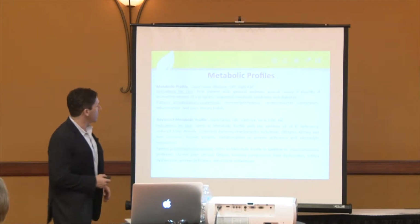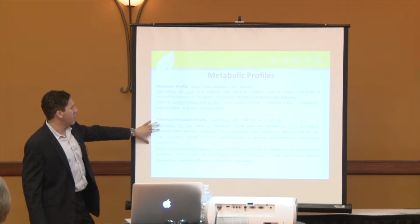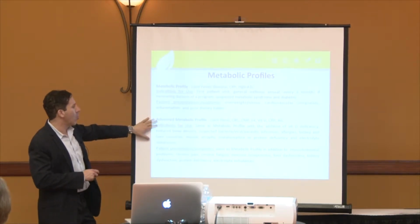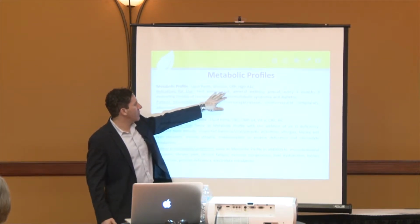Okay, so I just want to skip over this one because it doesn't even provide a report. If we want to talk, we'll talk about the second one, which is the advanced metabolic profile. When do you use this second one? Same as a metabolic profile. First patient visit.